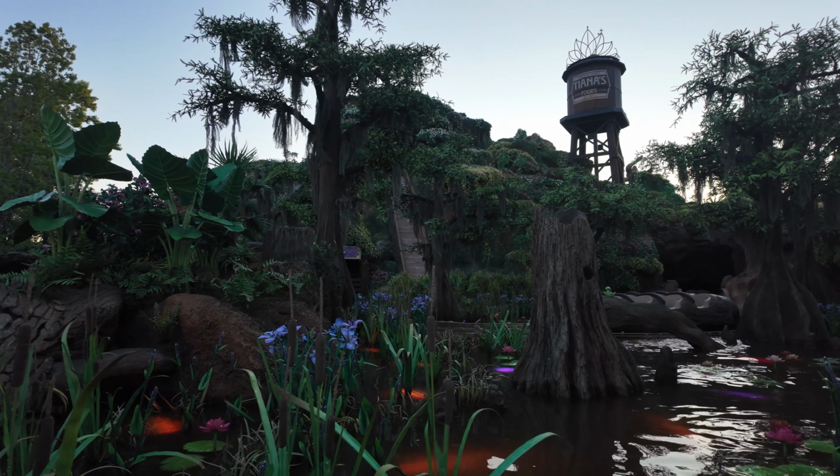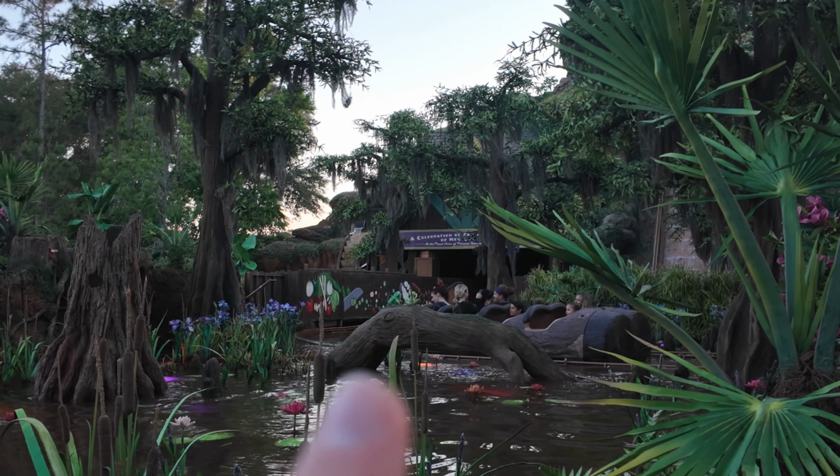So here's a little bit of a better angle on the lift hill here. You can't quite fully see the sign from this angle just because of all the foliage. They do have two little frogs sitting on this pedestal right here.